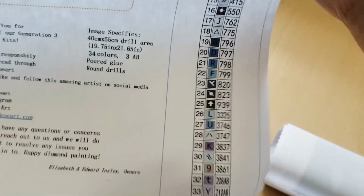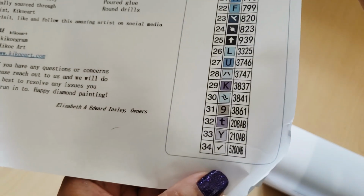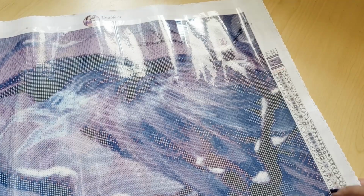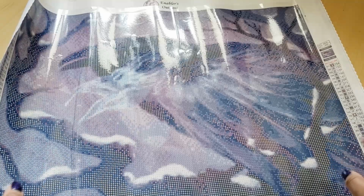We have 3 ABs and 34 colors. This is my first ever Enabler's Outpost canvas, and oh, it feels nice. It feels very nice. And again, this size is amazing. It is 40 by 55 centimeters, and I think the size is perfect. Like, it's not too big, not too small. You're gonna get the detail. Here is the schematic.